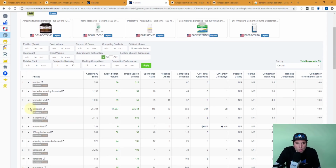All right, take a look at this, berberine. The competitor rank average is 4.2. All right, so 4.2. Let's see, why is it 4.2? Look at that. One is rank number 1. One is rank 4. One is rank 6.